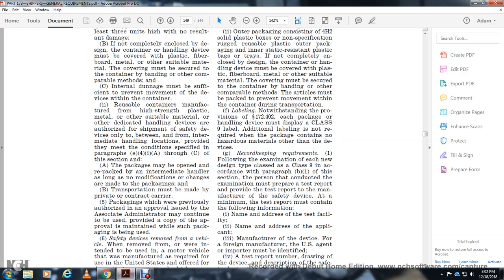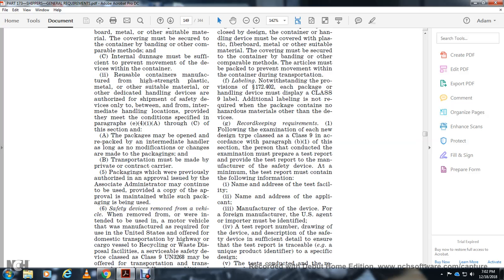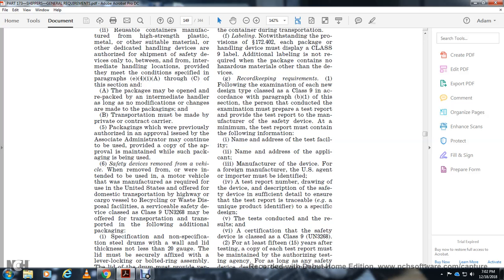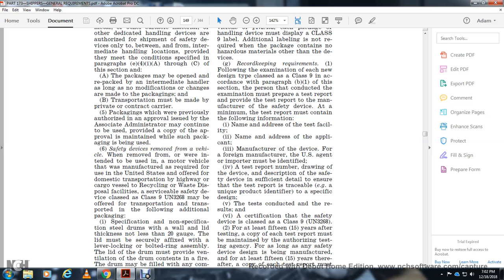Manufacturer, U.S. agent, importer must identify the test, the number of the drawing of the device, description and safety device in sufficient detail to ensure the test report is traceable, and unique periodic identifier, specific design test conducted within the result of the class certification of the safety device of class 9 for at least 15 years after the testing. A copy of each of the test results is maintained by the authorizing test agency as long as the safety device is being manufactured, for at least 15 years.